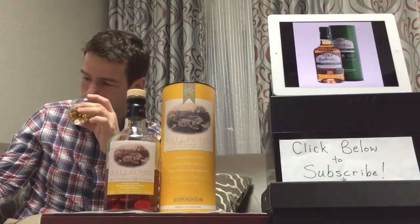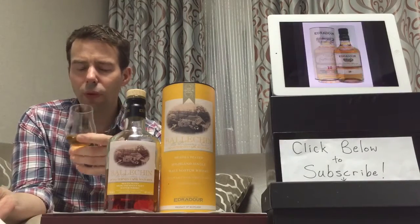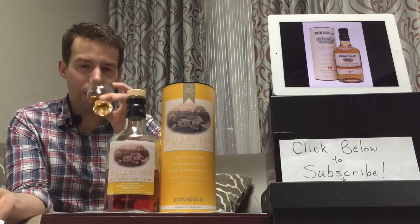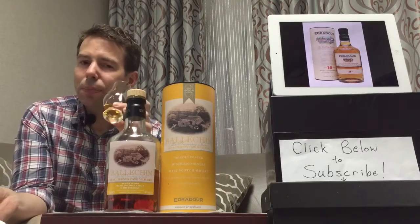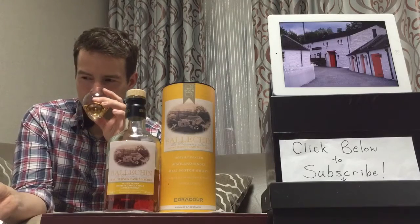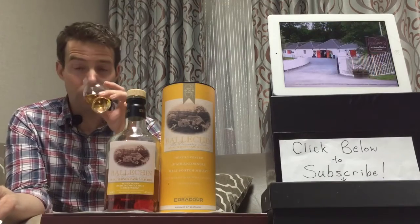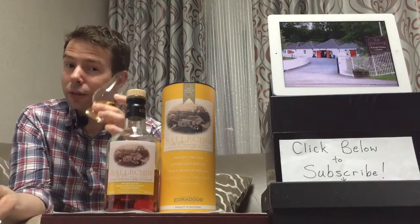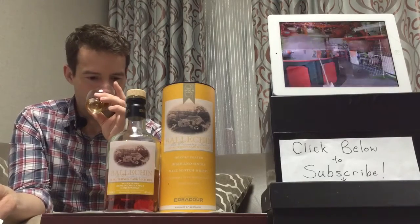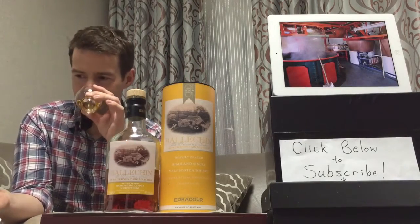Very nice. What did I write here for my notes? I wrote, oh, well, when you get your nose quite in there, there's a little bit of eucalyptus going on. Slightly antiseptic. And something akin to new sneakers. You know, like Converse Cons. And it's all, you know, held together with a good dollop of sweetness.